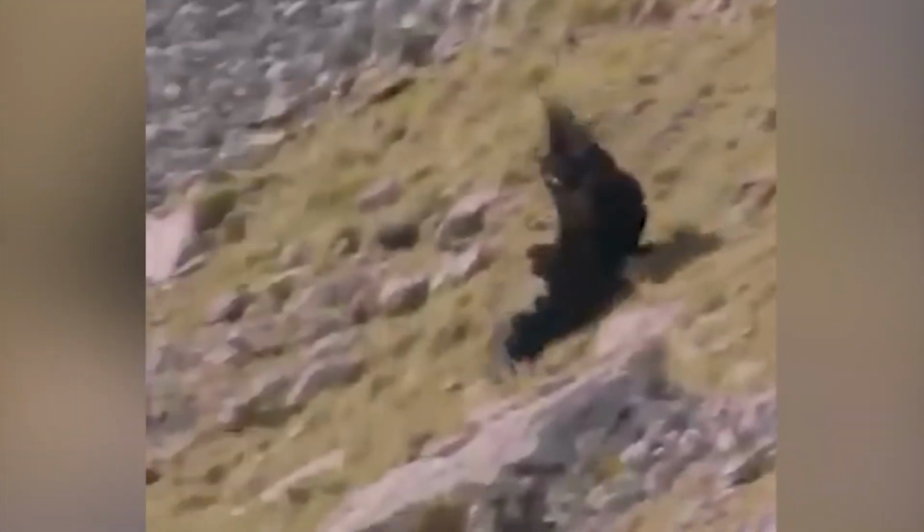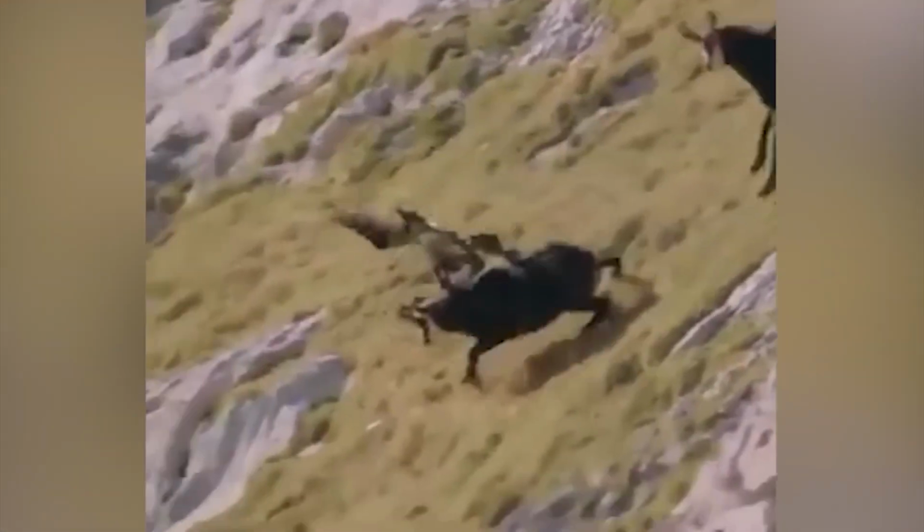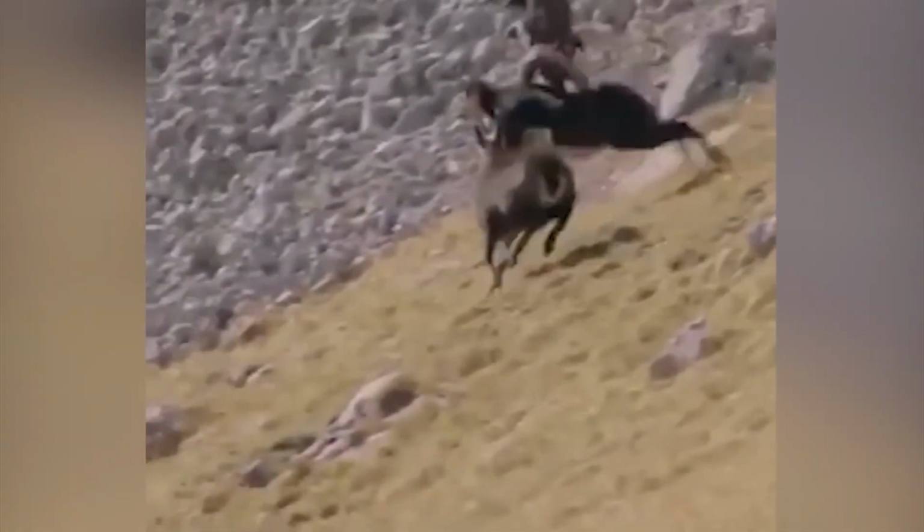Yes, the goat falls, but the bird also falls with it. Their fight at a great height is exciting. A little more, and you might start to feel dizzy. Opponents fall again and again, but the goat does not lose its balance. Now he uses gravity as his ally. The ungulate with acceleration falls directly on the eagle, pinning it to the rock.